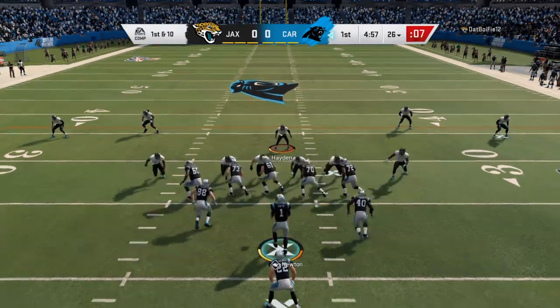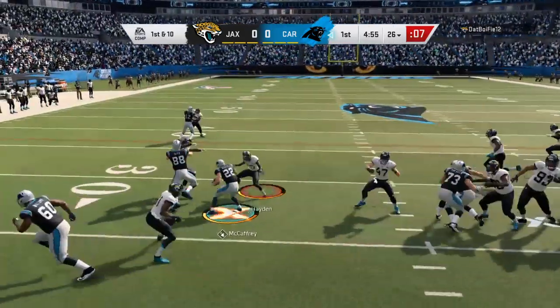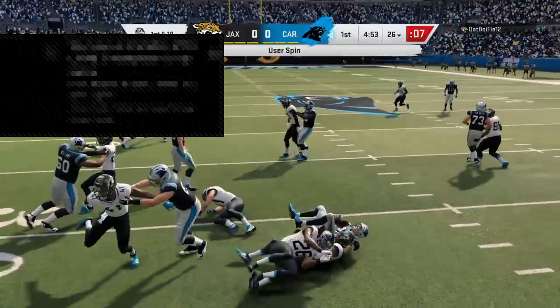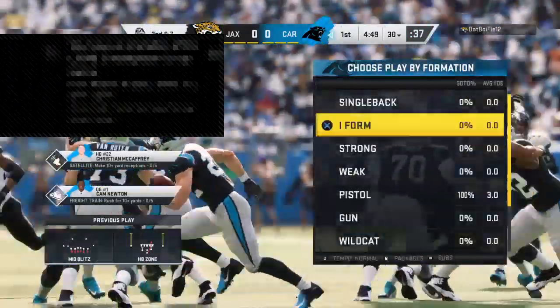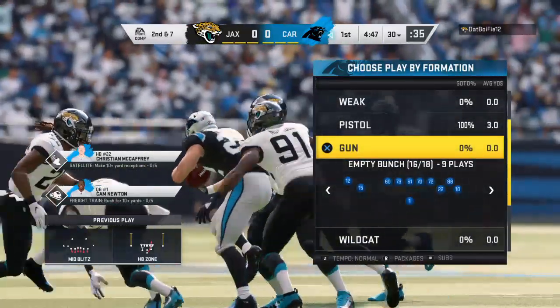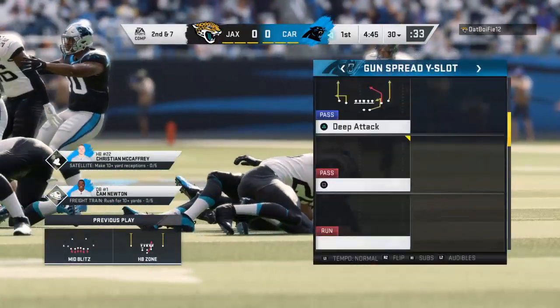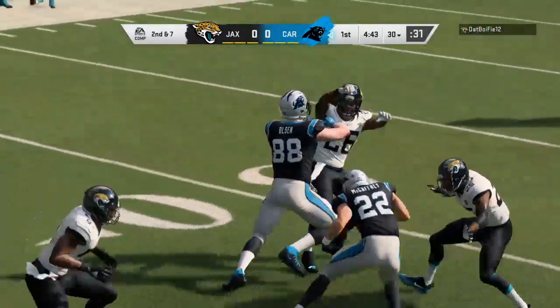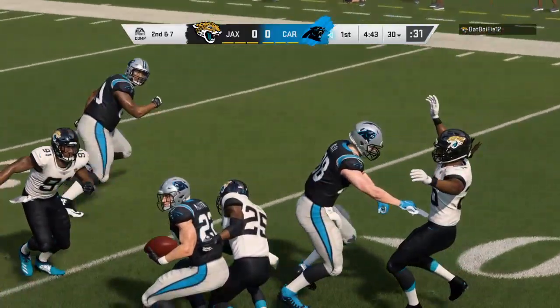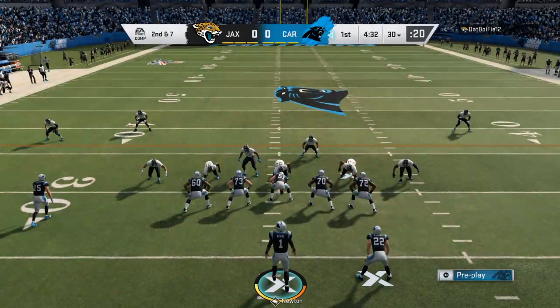Here we go. First carry of the game for Christian McCaffrey. And he'll get about 3 here as he's out to the 30. They tried a quick hitter inside, but that one was swallowed up because what they're hoping is those big defensive linemen will take the bait and move laterally and open up a crease that they can run through. Didn't happen on that play. And the last run got 3.